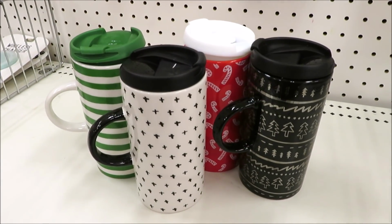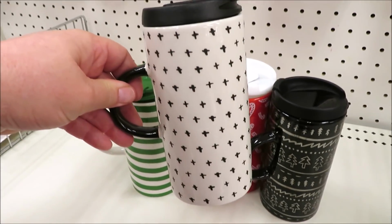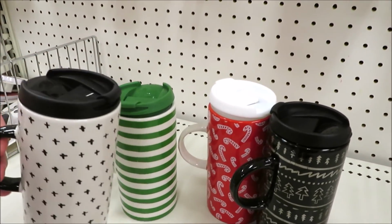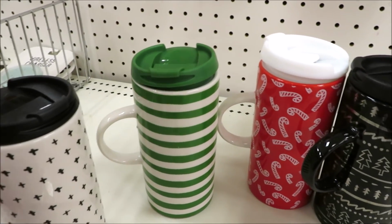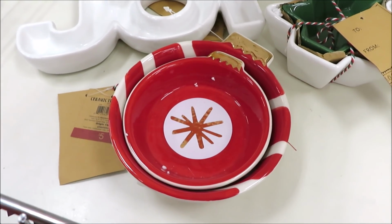In the same prints, they have the coffee mugs with handles in ceramic. I'm super excited because they are $3. They didn't go up in price, and they're dishwasher and microwavable safe. They brought back their little treat dishes, but this year they are $5.